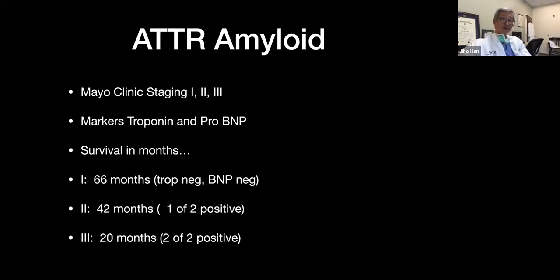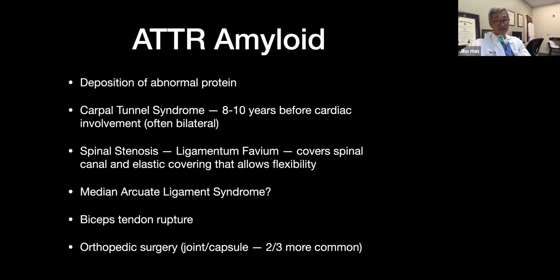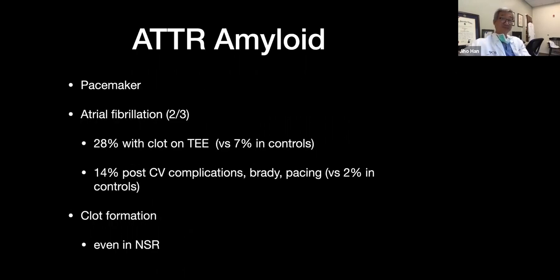And it's staged in 1, 2, and 3 by biomarkers, really easy to do. And it's the deposition of these carrier molecules. Again, think about all the trucks on the highway after they did their load just hanging out, causing a traffic hazard. Carpal tunnel syndrome is really frequent, usually both hands. The protein gets deposited in the spinal spaces and it causes spinal stenosis. It causes rupture of the biceps tendon. And a lot of people get orthopedic surgery of their shoulders, knees, and other parts of their joints.